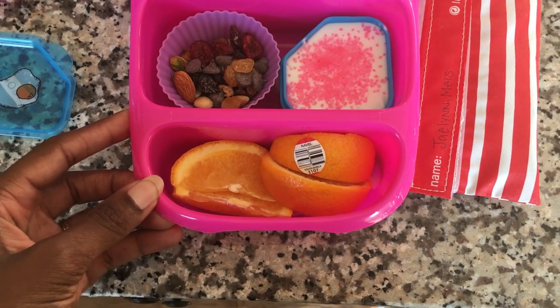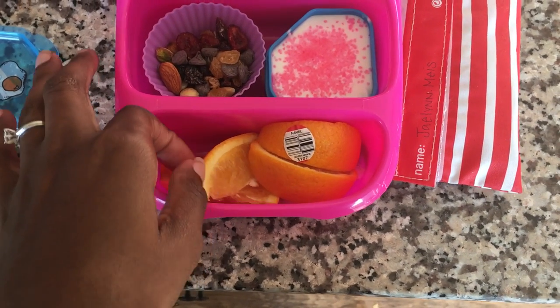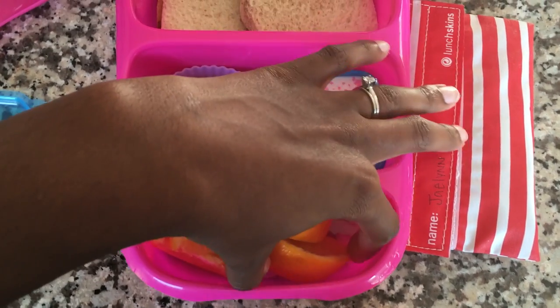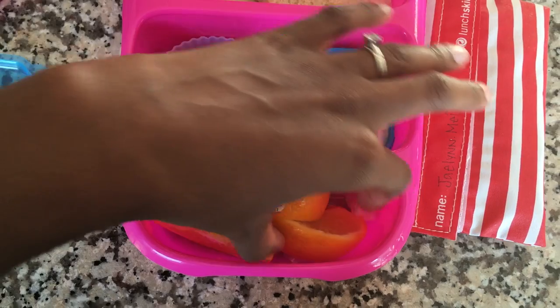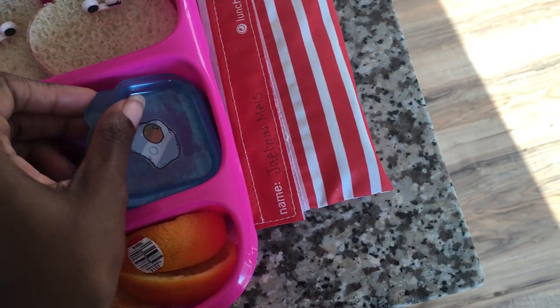There are some orange slices, which is half of an orange, and there's also a small little treat down there. If she actually eats her oranges, she will be able to see it. So I'm gonna close that.